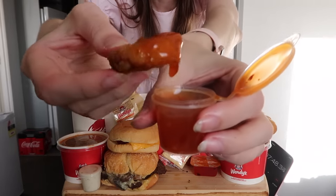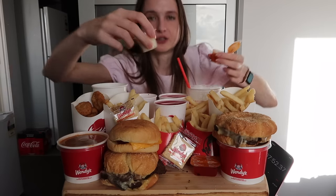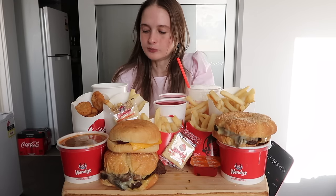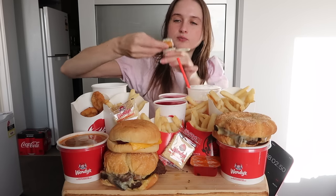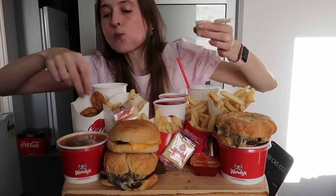Look at that. Beautiful. Try with the other sauce too. This is just the aioli. Garlic aioli. Mmm, that's crazy.